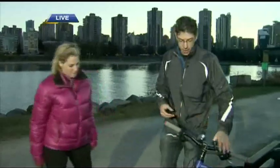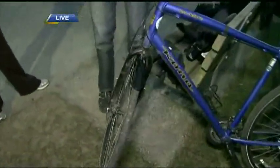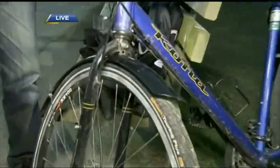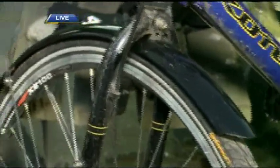Yes. It really starts in a lot of ways with fenders. They're lightweight, they're not at all expensive, they're easy to put on, and what they do is protect you from the bulk of the rain. It keeps it all down and from splashing up on top of you. So that's what we say is number one.